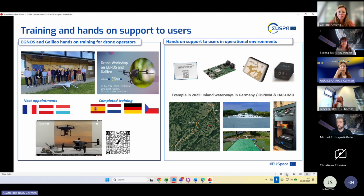These are just some examples of the activities that we perform to support users. Training is certainly an important activity. We like to call our training practical, hands-on training, because beyond doing presentations, we would like to also support you in doing practical integration of Galileo in your operations.